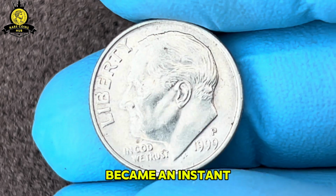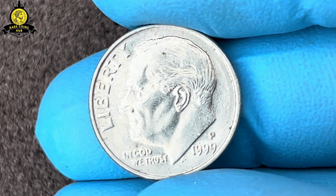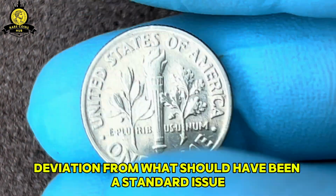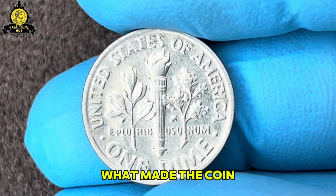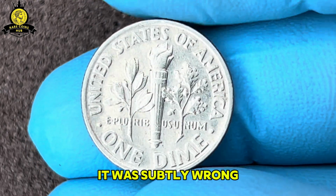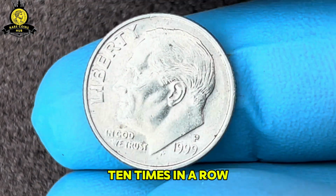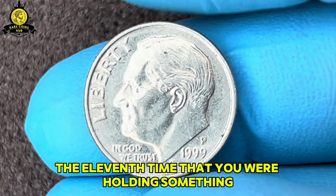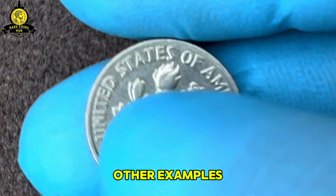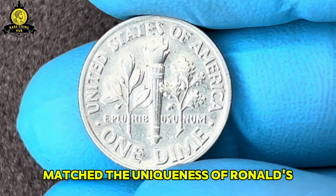Ronald's dime became an instant curiosity, and word of its discovery spread. It was classified as an off-metal error, a striking deviation from what should have been a standard issue. What made the coin even more alluring was that it wasn't dramatically different, it was subtly wrong. The kind of coin you'd overlook 10 times in a row, only to realize the 11th time that you were holding something incredible. As the news circulated, other examples began to emerge, though very few matched the uniqueness of Ronald's.